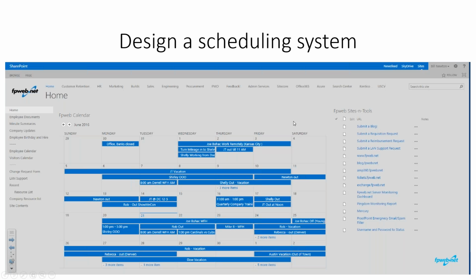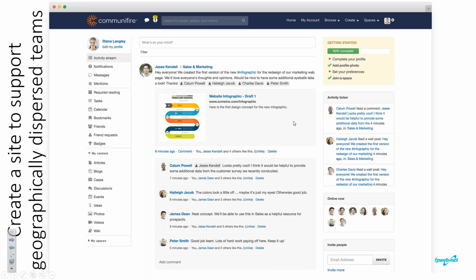Another useful thing is the ability to create a site to support geographically dispersed teams. We all know now that everyone you work with isn't necessarily in the same building, or the same country for that matter. So this can really help you get tasks completed throughout the day or the week with your team. You can jump in and have a conversation like an ongoing meeting, as you can see in an example here. The best part of using SharePoint for this is that it is accessible from anywhere.